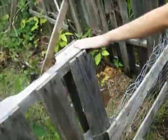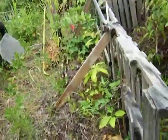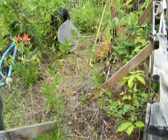Again, this is the second garden that it didn't get into. I don't think any pigs have gotten into this garden since we put the fence up.